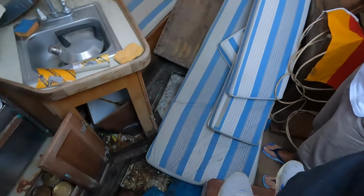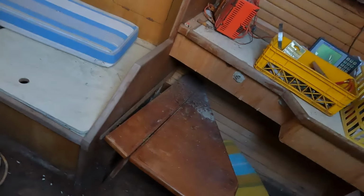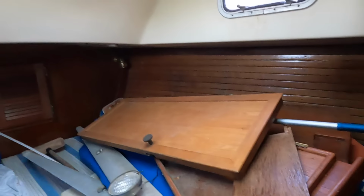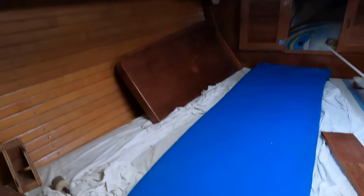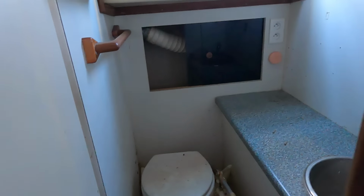Oh, it's just the floor. Look at it. It's all rotten. Yeah, it's got cushions. German flag. Two toilets. Let me have a look. Oh wow, that's a big aft. Oh, nice. And there's the head here.